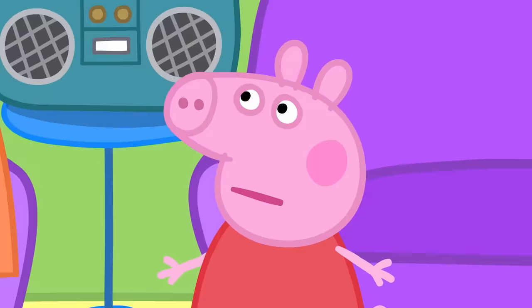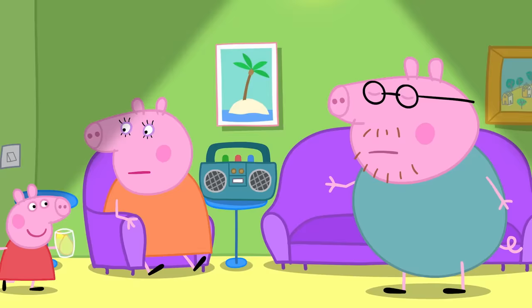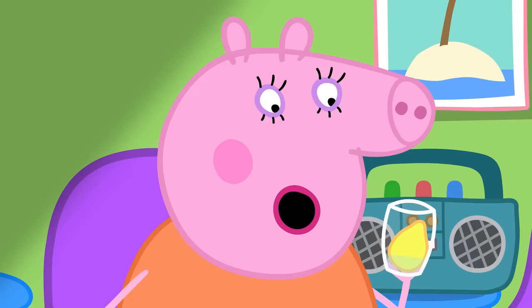What happens at the spa, Mummy? Well, we normally start with a nice cup of lemon water. I can do that. I'll get you some lemony water, Mrs. Mummy. Here you go. Oh. Mmm. Thank you, Peppa. This is the lemoniest water I've ever seen.